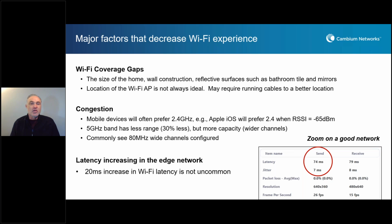Oftentimes the APs are located at the minimum point of entry, the MPOE. We used to use that term back in the DSL days, MPOE. That's the minimum point of entry into the house, the point at which the broadband comes into the house. Usually the Wi-Fi AP is located in that area. That may not be the optimal location.